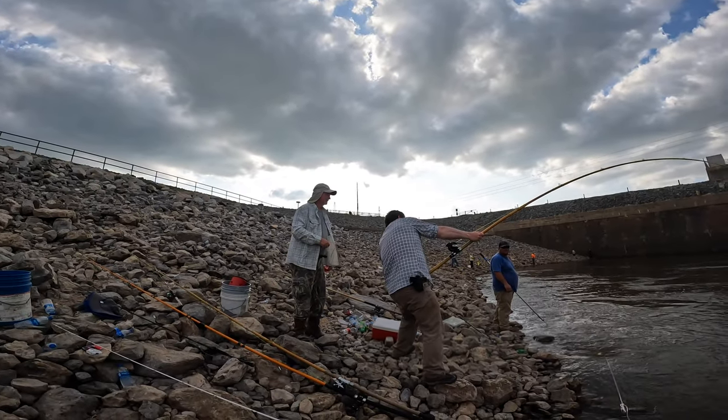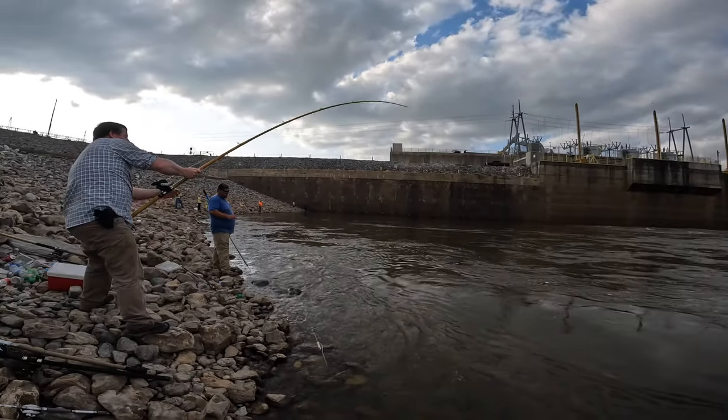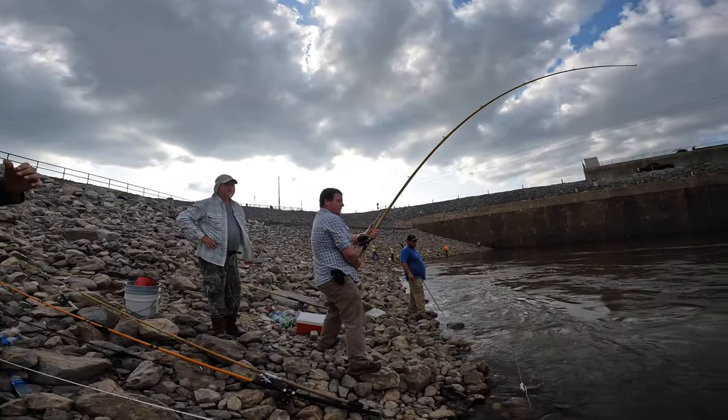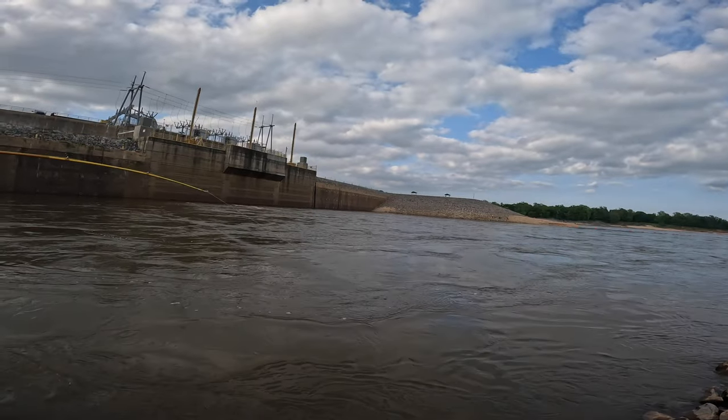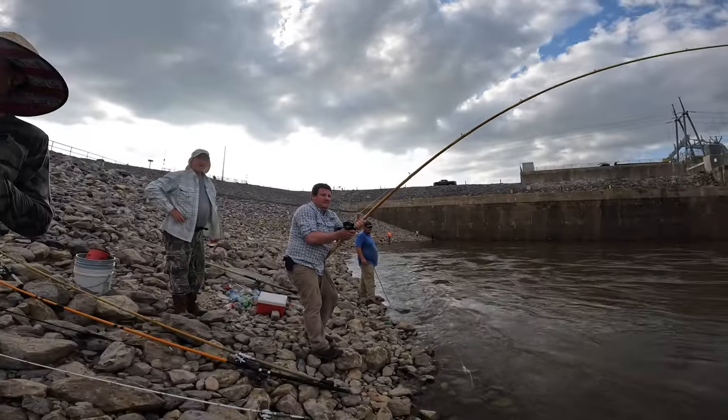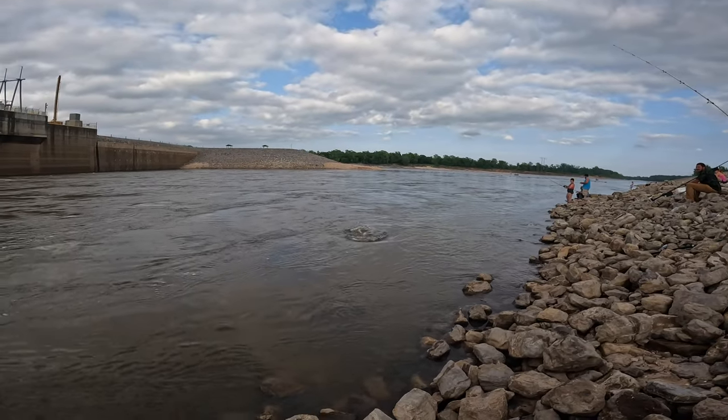You don't think it's a catfish? No. No, not running like that. Maybe an Asian carp. Yeah, I'm going to say a buffalo because he is running. Look at that. Ooh. That's Asian carp. Asian carp action. That's Asian carp action, baby.